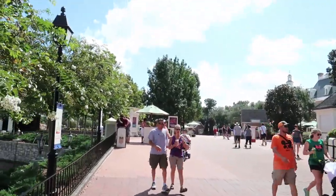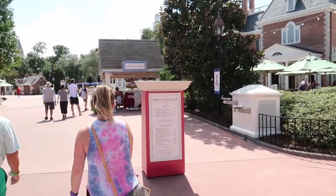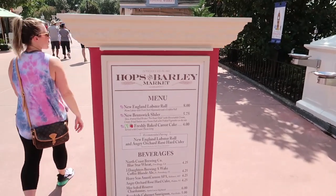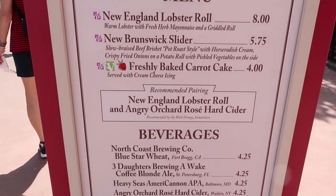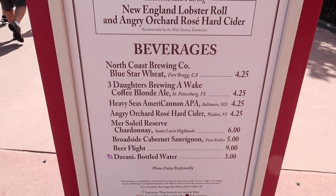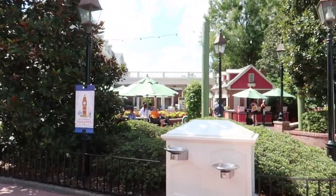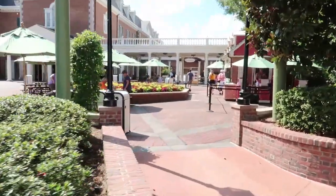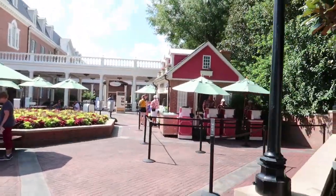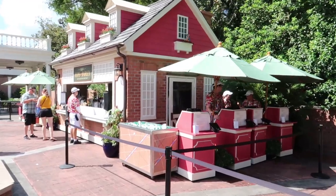Okay, coming into the American Adventure. First booth is Hops and Barley. Here is the menu. Okay, so Hops and Barley is back in there. We're gonna have to go around to get to it. Actually, we don't. We can go right through here. Here is Hops and Barley.